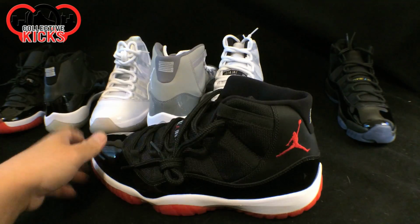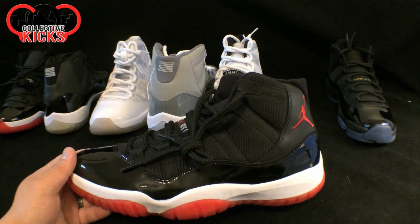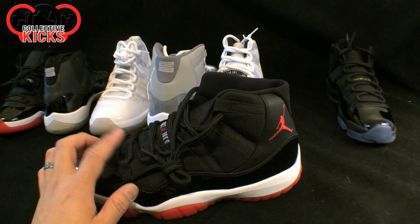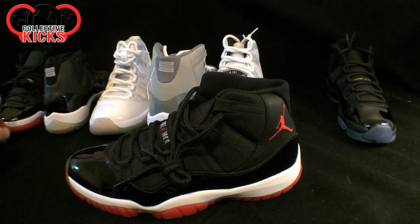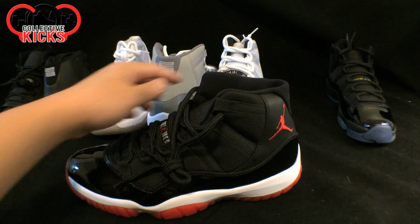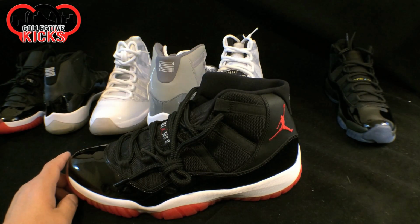Another one that everybody kind of knows from 2012, the BRED 11s. This one dropped again in 2012, and it was interesting that they actually went with this one because they could have gone with the Columbia colorway for this year, because it would have made sense. You had the BRED, the Space Jam, Cool Grays, Concords, then the next in line would be the Columbias, because that's an older one.